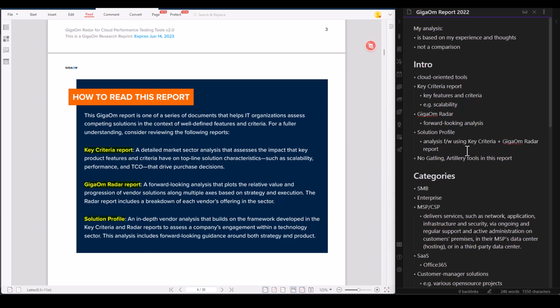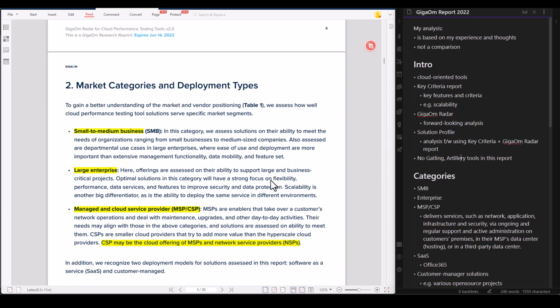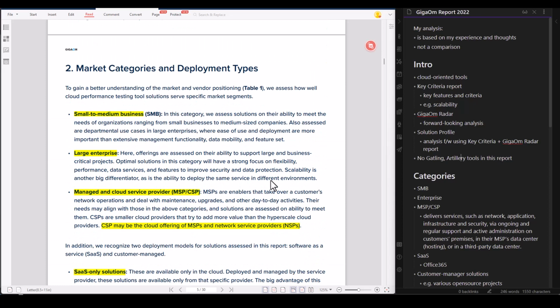Before we dive into the report, I would like to inform you that no Gatling or Artillery tools got evaluated, even though they have cloud features. So now let us dive into the categories. These are the market categories and deployment types considered.